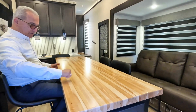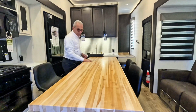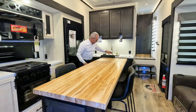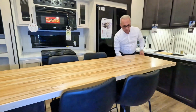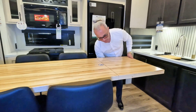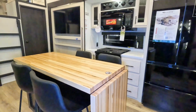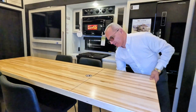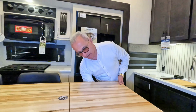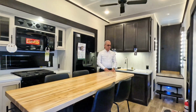But this is a solid oak countertop, and it folds. You hold two seats here, and then you can put another seat right there. And if you want to fold it in, it's very simple. You get the bottom side. So if you want to make it small, you can. And if you want to expand it, very simple. You fold it, you get the bar out, and now I have a longer countertop.